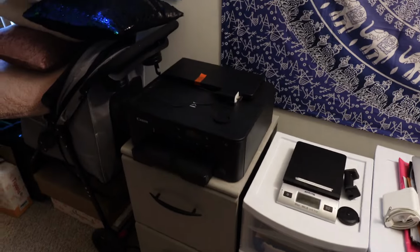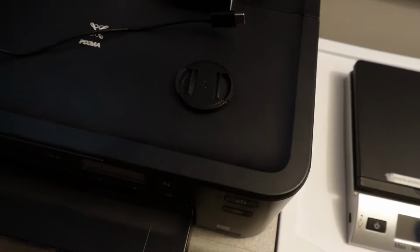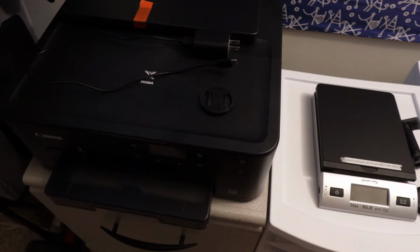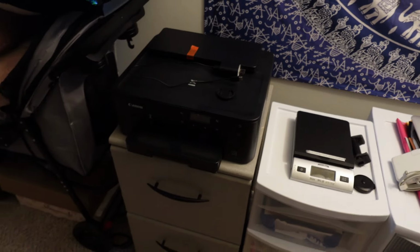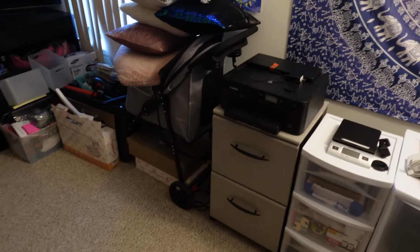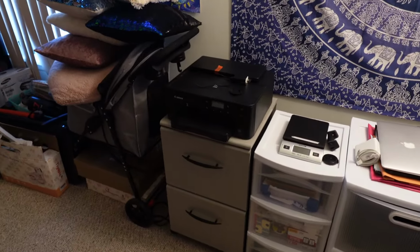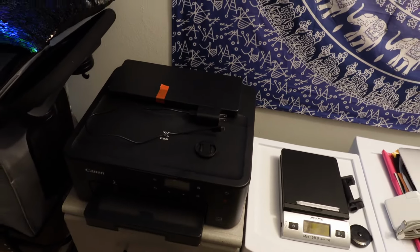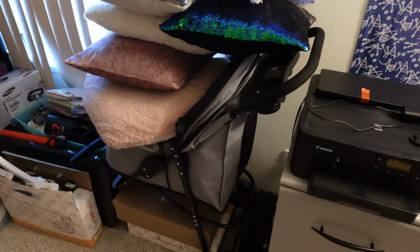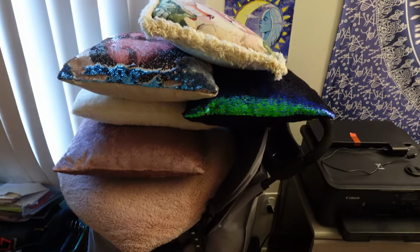And then, oh my god, you guys, I said I was looking for the lens cap for my camera this whole time, and this was literally where it was. There was just something like a piece of paper covering it. And if you saw my last video, you know that the entire floor in here was covered in stuff, and I thought it was lost and all that, but no, it was just sitting on the printer the whole time, of course.